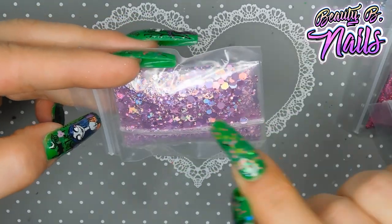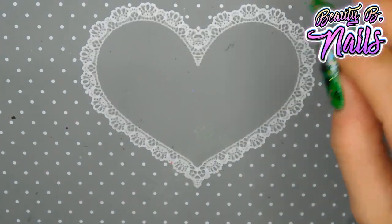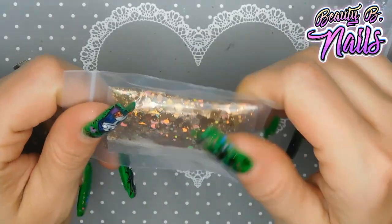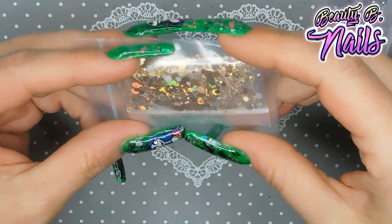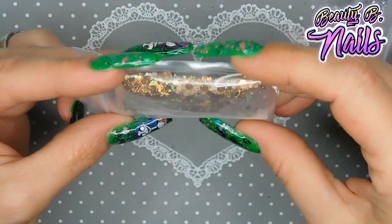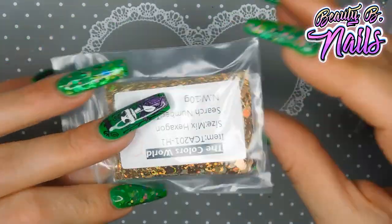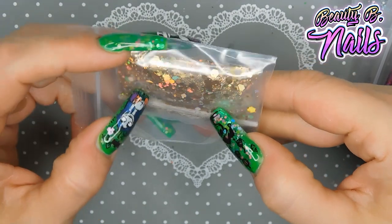I don't know how in the world they get a baggie inside of a baggie without getting glitter all in it. But that's pretty cool, though, because if any of the glitter spills out, the other bag catches it. So that's pretty cool, I guess. And I love this color. This is my fave. One of my faves, anyways. It's not a rose gold. It's not like a champagne. It's not... I can't even explain what color that is.